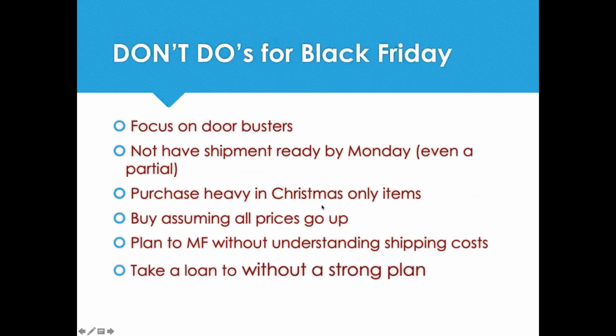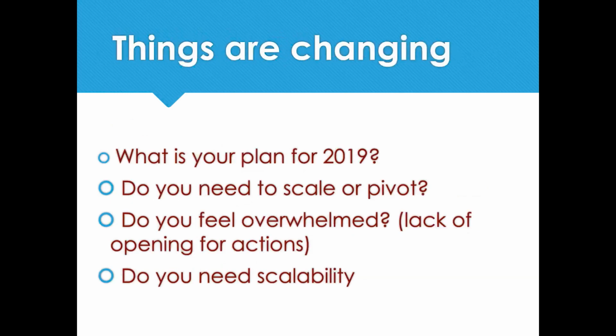We talked about most of these things. And we've talked about some of these other things like the loans, making sure you have a strong plan for those several times throughout the year. And so start thinking about, what are you going to do for 2019? And these are the things that we want to be thinking about moving in. We're going to be talking about more and more.